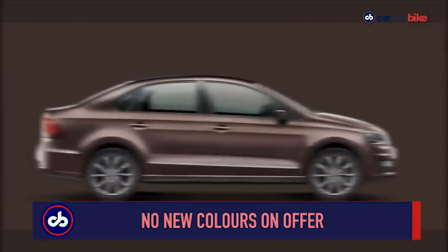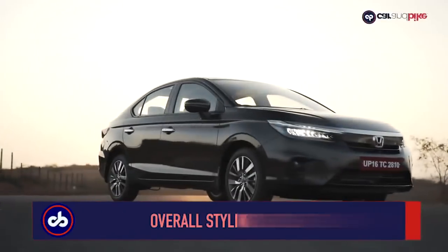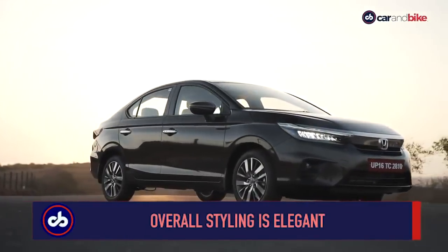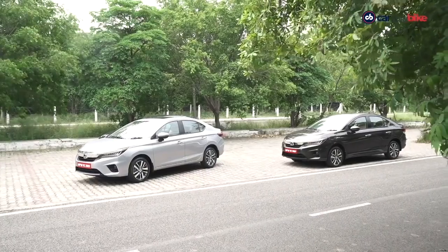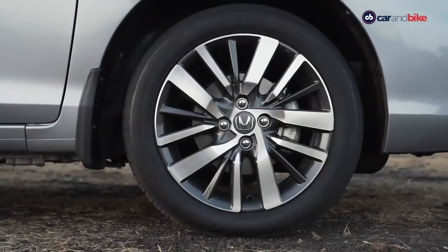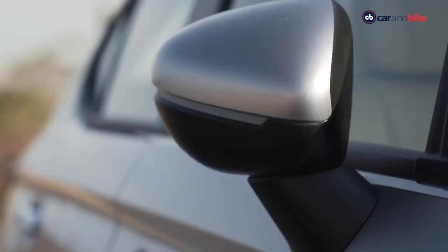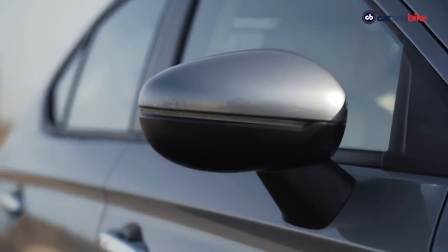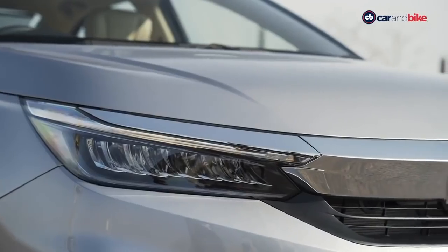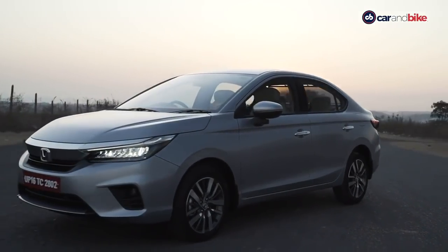Yes, very strange, especially given the lovely colors we have been seeing in this segment of late. Well, for today, we have to make do with golden brown and lunar silver. That said, the 16-inch alloys complement the design well, and a special mention for the outside rear view mirrors that are now placed with a gap from the A-pillar to reduce blind spots. Overall, the car looks elegant, and yes, as already said, it looks bigger for sure.